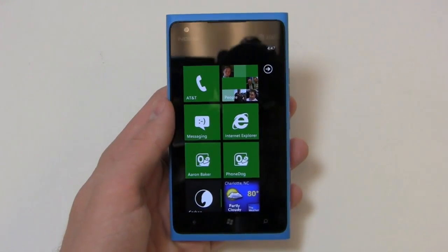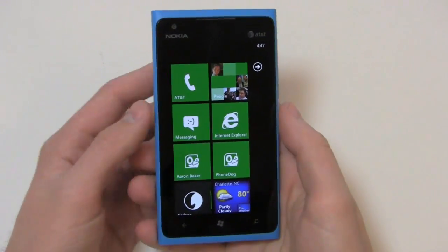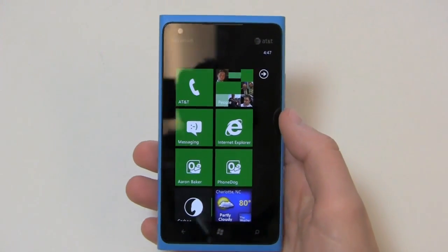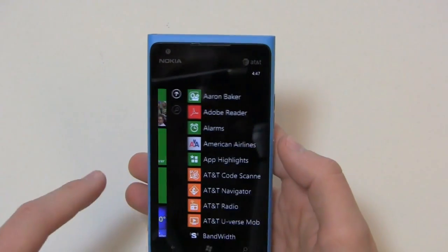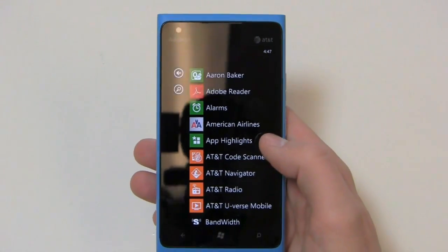So really high-end quality, high-end specs, and again, a 4.3-inch display, which I think is a nice balance for a lot of people that really want something for great media consumption, but they don't need a 5.3-inch display or 4.7-inch display. Let's go through this and take a look in a walkthrough.